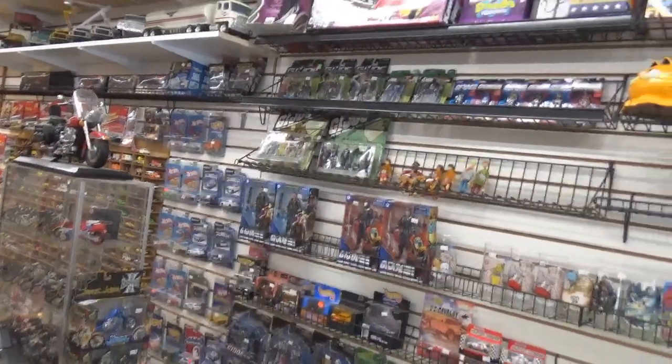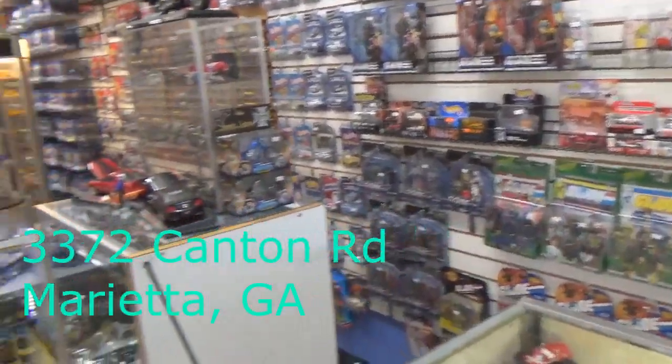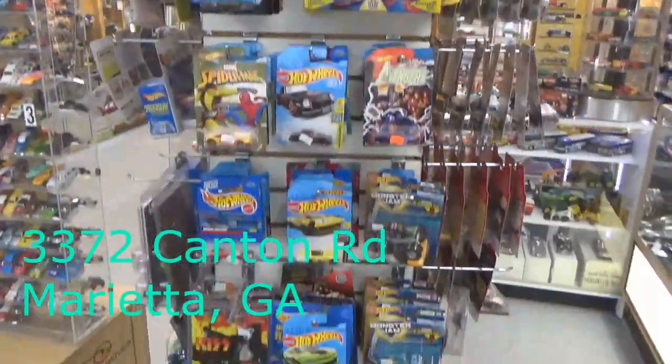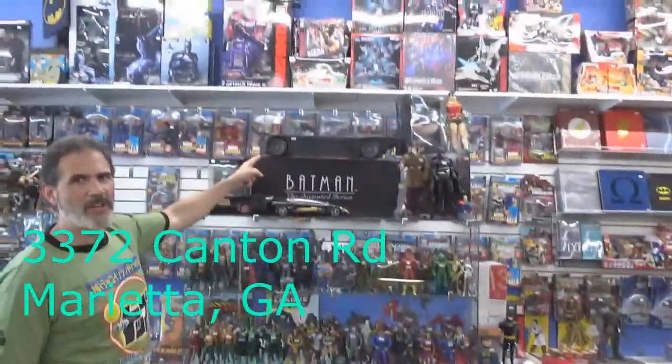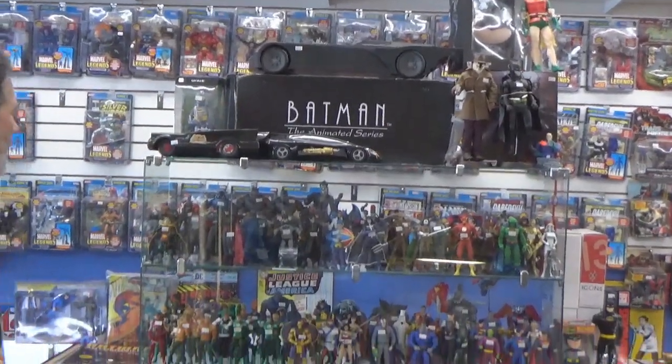So this is, again, Canton, Georgia. It's called Second Chance Toy Store. Hey, here's what your Batmobile looks like out of the box.